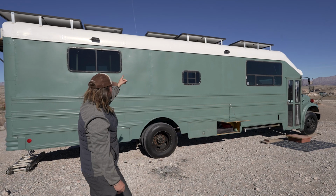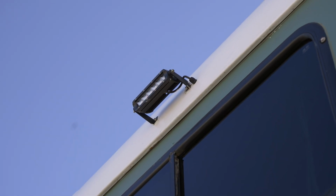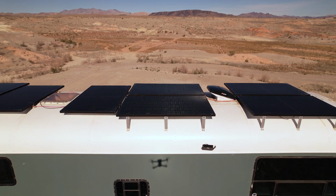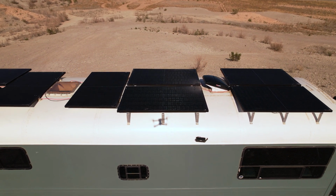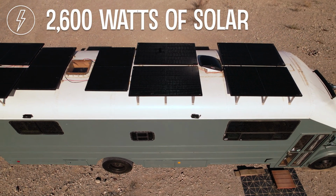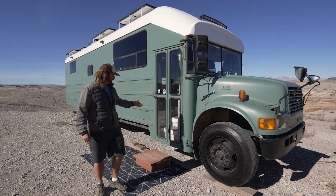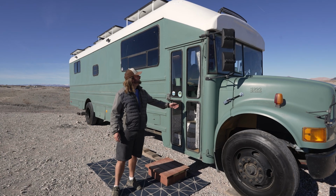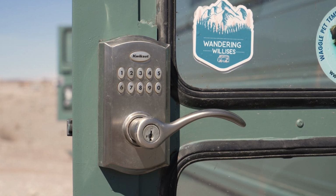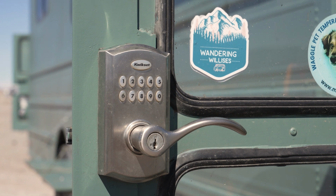We did LED lights on all 4 sides. So we have 8 panels. I think they're 330 watt panels. So we have about 2,600 watts of solar on the roof. This is the original door. It would bifold in, so we just welded it as one flat panel and installed a residential handle.